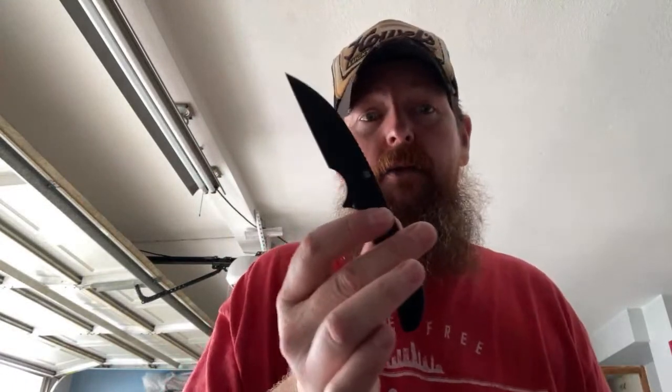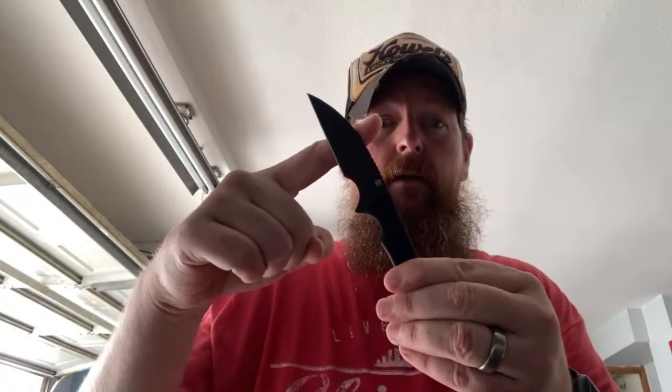Third, the Sea Snake: you're not going to be able to make a drop point out of it. It's so thin, you're going to burn it up. I'm telling you right now, I had people try it and they said, I ruined it, I have to buy a new one. Because it's so thin and the way it's ground, you're not going to get what you're looking for out of it. You can't make this into a drop point or it'll be like that long.